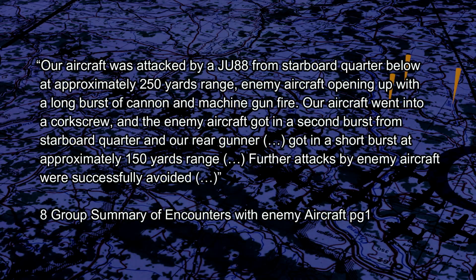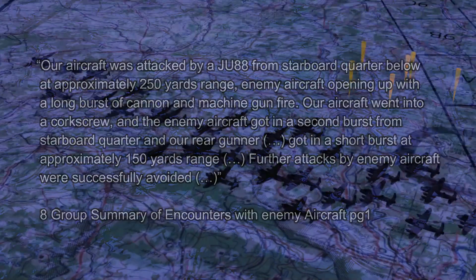Our aircraft was attacked by a Ju-88 from starboard quarter below at approximately 250-yard range. Enemy aircraft opening up with a long burst of cannon and machine gun fire. Our aircraft went into a corkscrew and the enemy aircraft got in a second burst on the starboard quarter, and our rear gunner got in a short burst at approximately 150-yard range. Further attacks by enemy aircraft were successfully avoided.